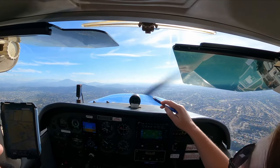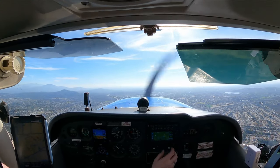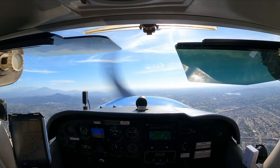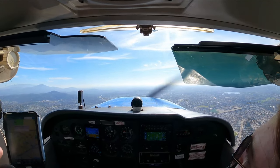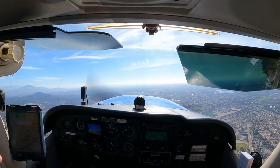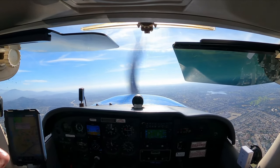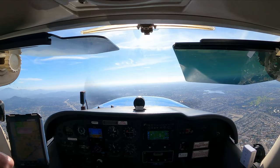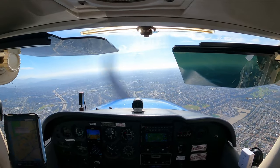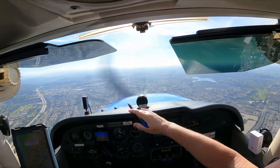Cessna 91 Echo, early frequency change approved. Early frequency change approved, 91 Echo, thanks. Now you can call Montgomery. Should I wait just a little bit, or? No, call him now. Call him as soon as you can, because they get busy. And we are east of Lake Murray? Yes. There's someone on it. I wait still, right? There we go. Oh, you're going to call him as soon as you can. 1,400. Traffic in sight. Well, wait a little bit, because there's traffic right there. I just want to get behind him.